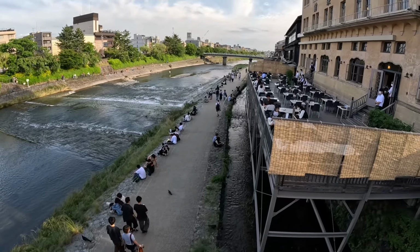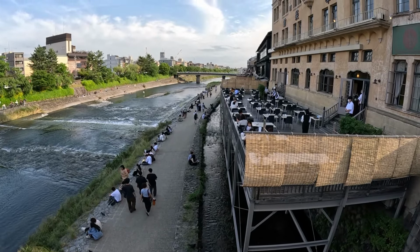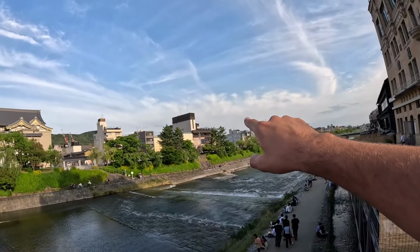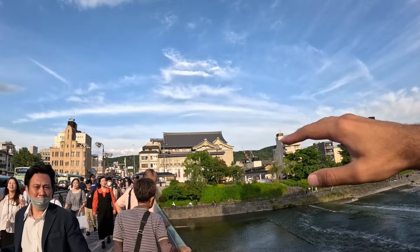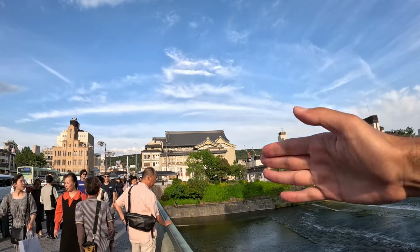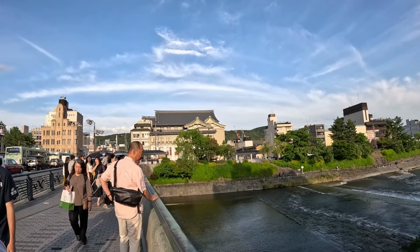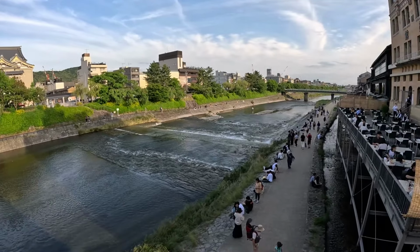Really cool place. Even they have some people just dipping their feet in the water, which hopefully is pretty clean, but I'm sure it's all right. And also we have another rooftop restaurant I see over here, and a beautiful traditional big building, but it also has Japanese architecture on top. Very cool. Man, it seems very relaxing.